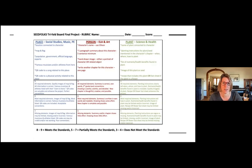And on this one, they had to have three parts. On the left-hand side, they had to make the character's connection to the place they were from and their standards there. And then in the middle is the character themselves, the person, a hand-drawn image. And they also had to write a second chapter for this character, because the characters never get repeated within the book.